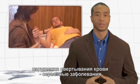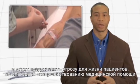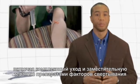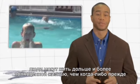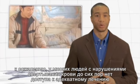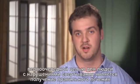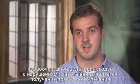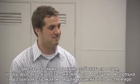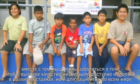Bleeding disorders are serious and can be life-threatening. But thanks to advances in bleeding disorder care, including comprehensive care and factor replacement therapies, people can live longer, more fulfilling lives than ever before. However, many people with bleeding disorders do not have access to adequate care. The ultimate goal for people with bleeding disorders is to find a cure. In the meantime, we need to remain vigilant about ensuring we have a high quality of life, not only where I'm from, but for everybody around the world.